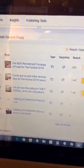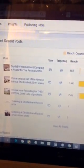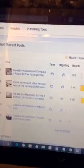But underneath, you'll see a couple of posts: come and be part of the atmosphere here at the festival 2016, with a link to their website where people can apply for work. We're now recruiting for the festival 2016, lots of positions available, etc.